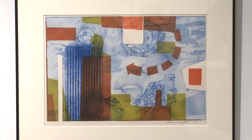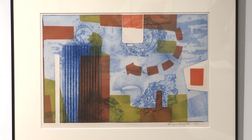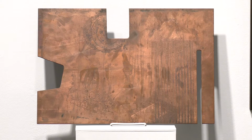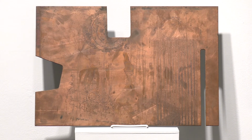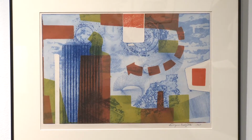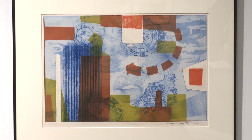Along with these engravings, there are several examples of experimental processes within the etching field where he's taking different grounds, he's taking different textures, he's pressing those into the plate and then putting that plate into the acid and letting the acid etch into it to create these wonderful textures that you see.